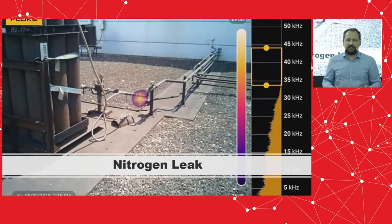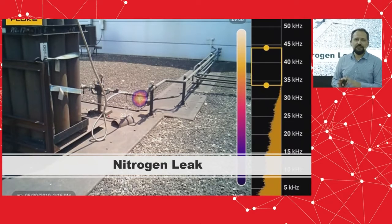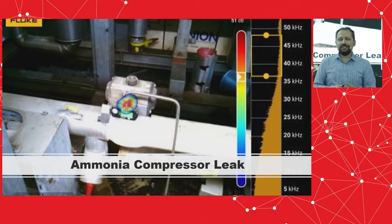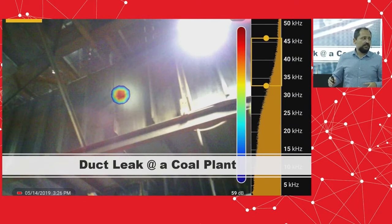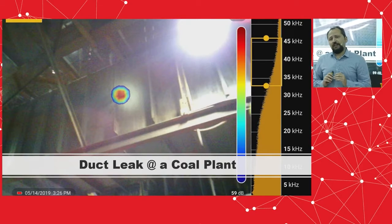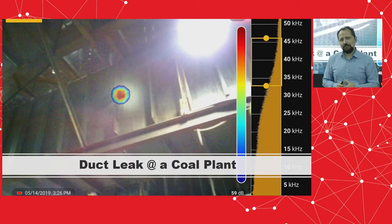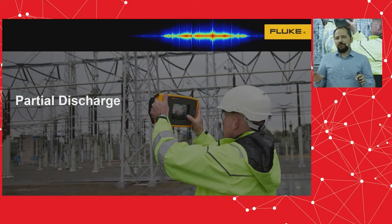The same applies to other gases, hydrogen, in this case, nitrogen, that is heavily used in certain industries. Here you have the same kind of situation where you clearly see where the leak is. Ammonia, again, a hazardous situation where you can run into serious health issues if you have ammonia leaks. Argon, and so on and so forth. We can present many more cases. In this case, just to depict the fact that we can detect leaks really far away. This is probably like 40 meters apart, or a little less than that, probably 30, but really far away. So that's another benefit. And so that's it relates to compressor systems.